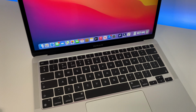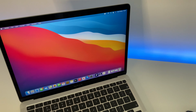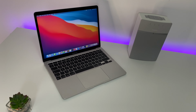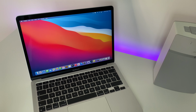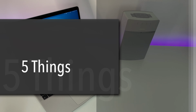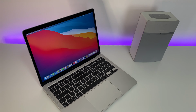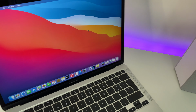So yes, this MacBook Air really proved how amazing a laptop can be even at that entry level price, almost making the expensive models kind of irrelevant at this point for most users. And after nearly spending a week on it and getting to know all its quirks, here are 5 things that are super cool about the new M1 MacBook Air, and then 5 not so cool points which could be improved to make this almost perfect MacBook Air even better.